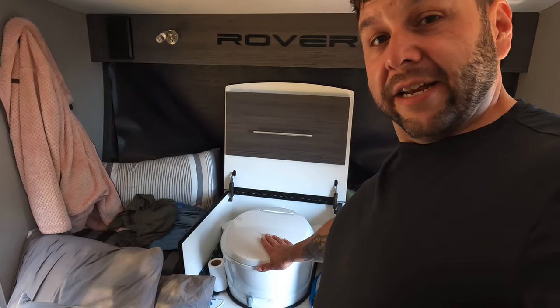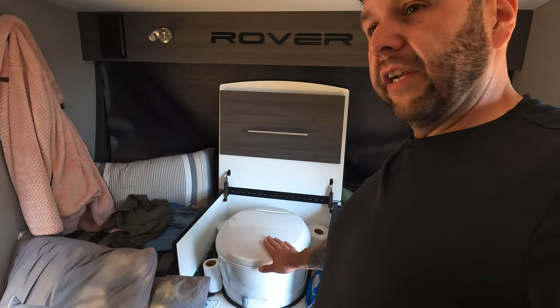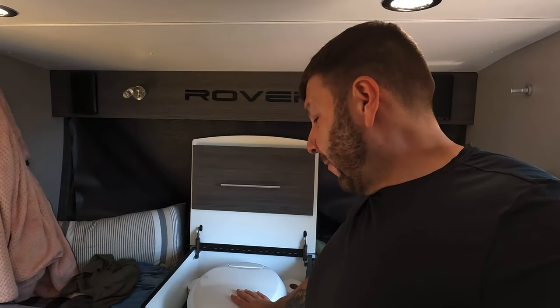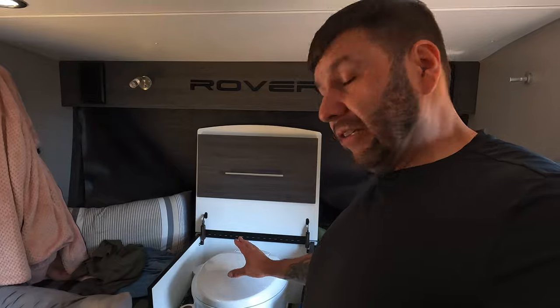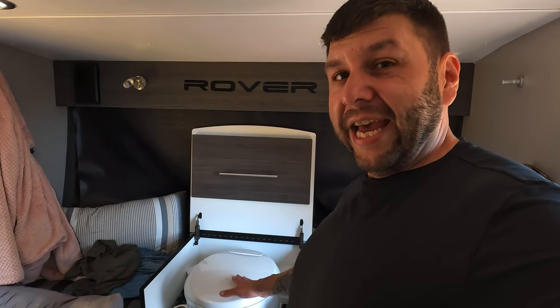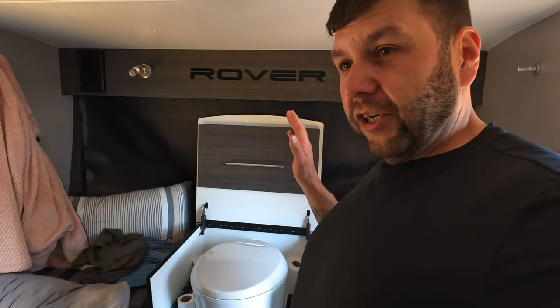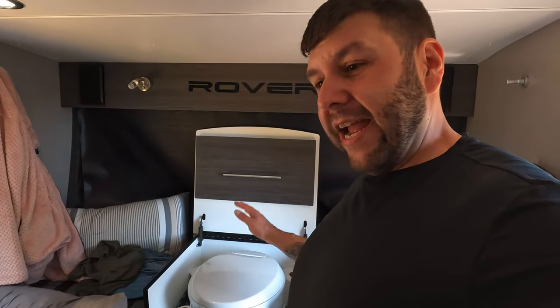When we were looking at different campers, using the restroom was fairly front and center. Once we saw that the Luna could be optioned with a toilet, that's it, we were sold. Now you'll see comments all over the place, especially in the Luna owners group on Facebook. People either love the toilet or they hate it, and we fall under the love it category. It is really convenient for those first thing in the morning needs. Not having to get completely dressed up to go out and use the bathroom first thing is absolutely amazing.